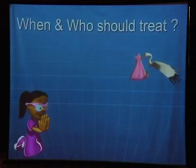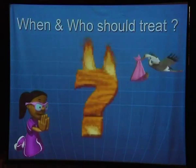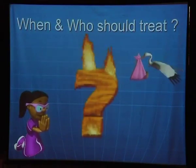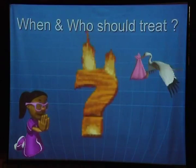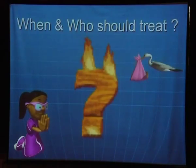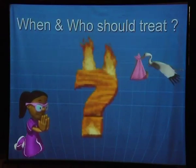So the important question is, between the young girl and pregnancy, you stand. Who should treat? When to treat? I think that's the most important thing. These are not things to be done by the occasional practitioner. I think if you have a problem, please send them to somebody who's been doing it a little more frequently.